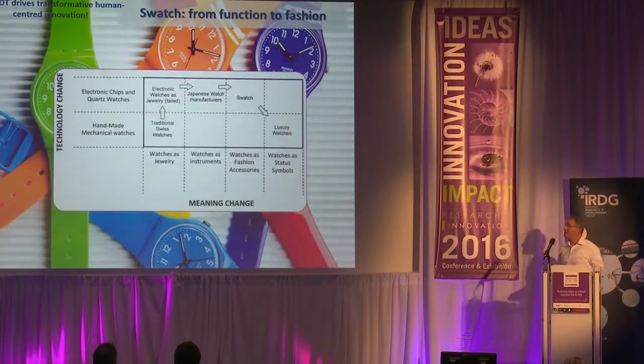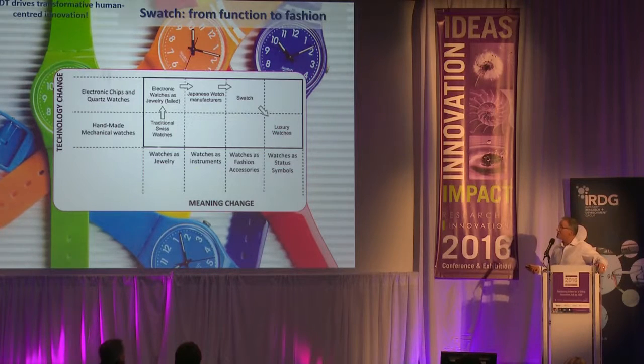Another example is Swatch. Well, we know that Swiss watches generally were jewellery items, and then they became instruments. But of course then as they went electronic, away from the clockwork, the Eastern manufacturers took over. The Swiss watch industry was in great danger. But what Swatch did is they advanced along the meaning dimension, and they made them into luxury items and fashion items, and thereby achieved great success.